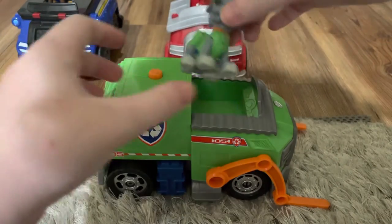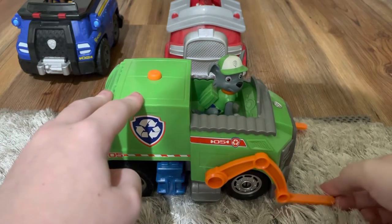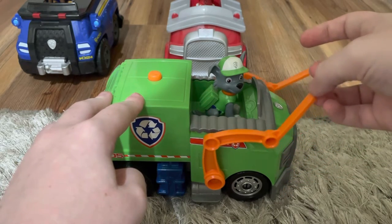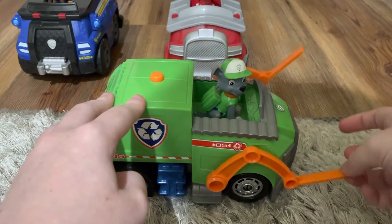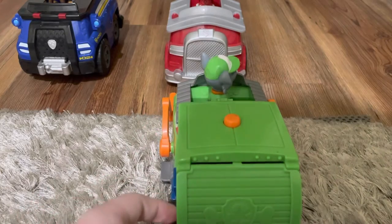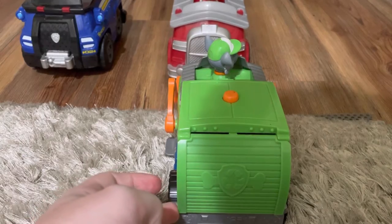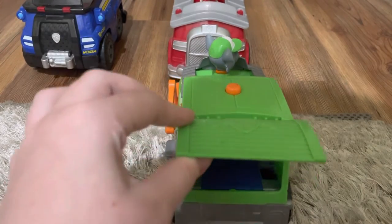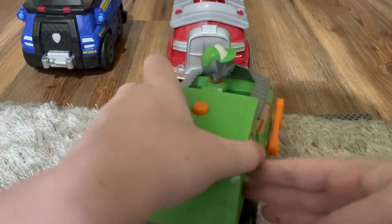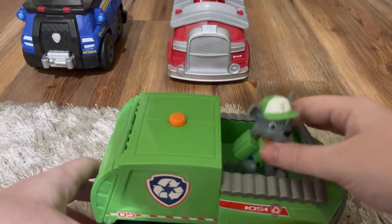So this one, there's some features on this one. This one has a forklift lift that you can lift up and turn it around. And there's a backside. And the back can open up too, kind of like on his regular truck. And so, take him out.